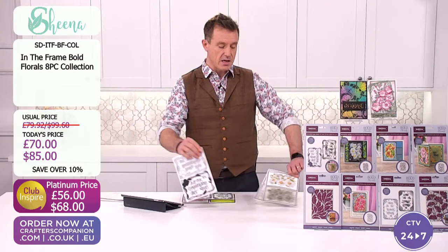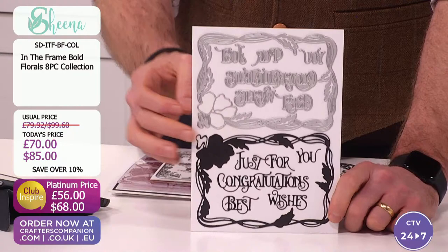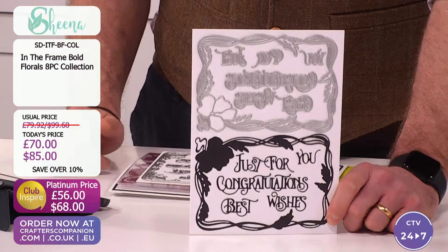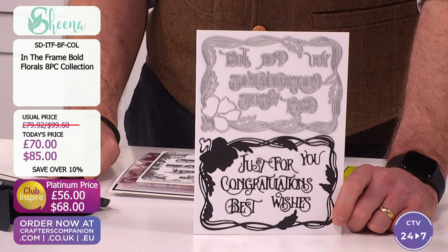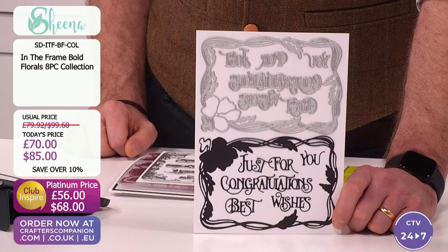Then you're going to get all of your dies in the set too. The frames are just great. And as we've discussed, whether you use these with this collection, whether you're going landscape, whether you're going portrait, they are beautiful frames. And, as a few of you have mentioned, possibilities for paper piecing with these too, if you wanted. But they'll just work with so many other collections. Think about all those other stamps that these could frame that you've got in your craft room right now. Really versatile. I love the fact that you've got all the sentiments in here as well in die form. So you've got just for you, you've got congratulations, you've also got your best wishes in there too.